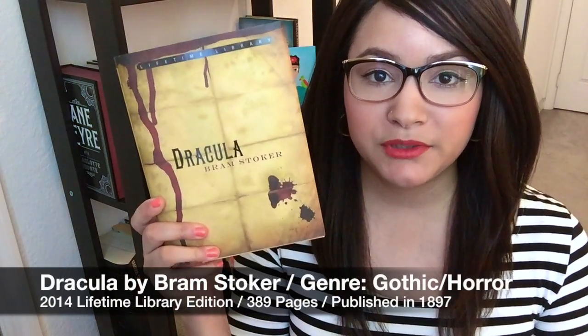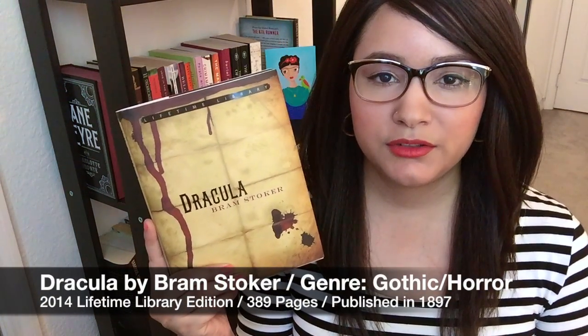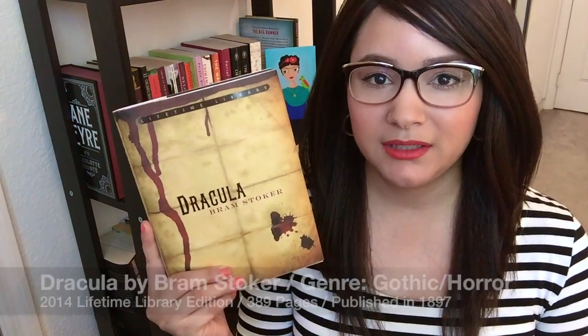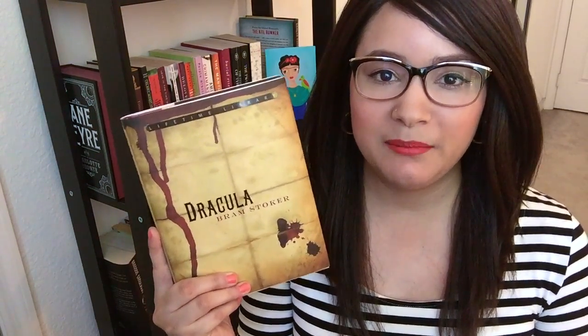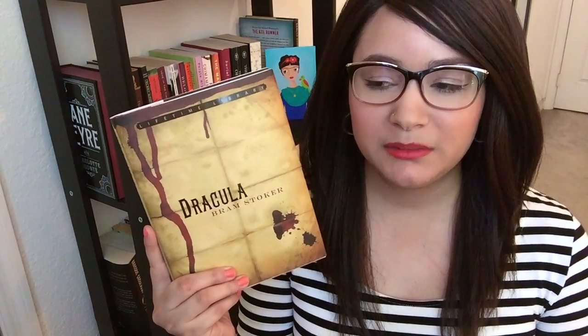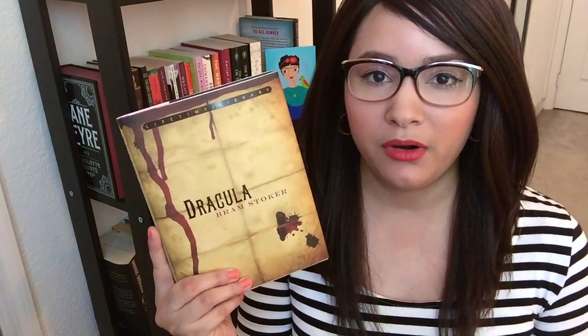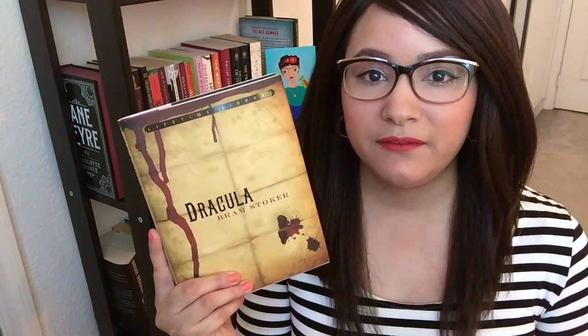The next book I want to talk about is Dracula by Bram Stoker. I'm not going to go too much into the plot of this book because I have a feeling that once you hear the title, you already have an idea about the plot of this book. But I'm here to encourage anybody who is either on the fence about reading this book or is interested in vampires or horror. I think you should still give this book a try.